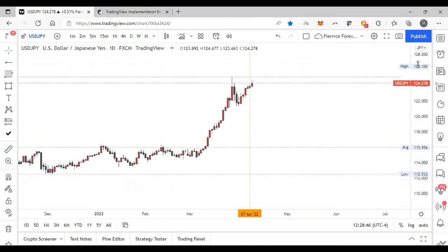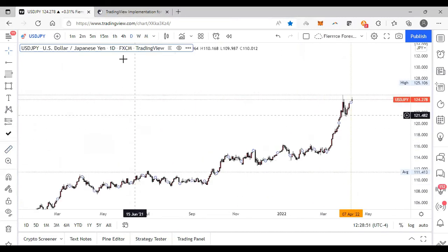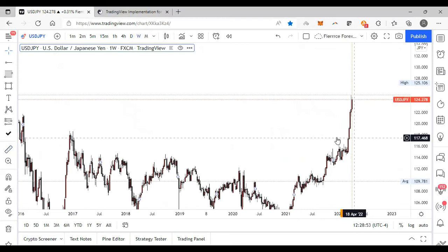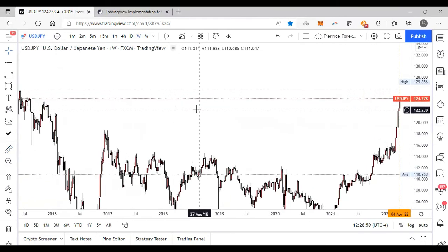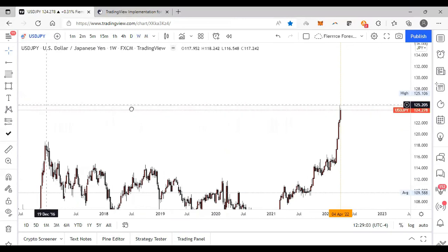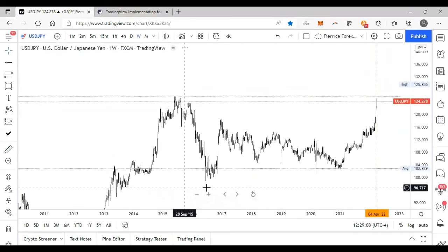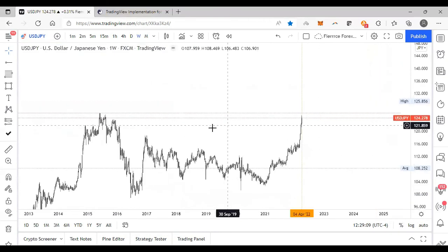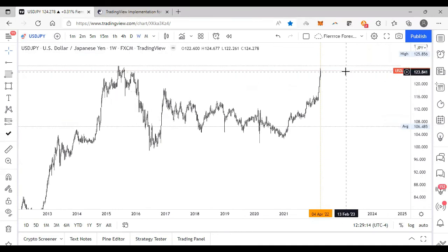Looks like the USD has been doing well against the yen. We have been bullish for quite a while on the daily, and on the weekly similarly. On the weekly, we even took out previous levels of structure, very strong levels of structure, which is an interesting sign. We're still very bullish on UJ.